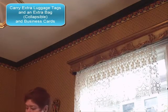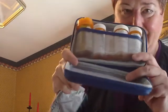So in terms of medications and such, you should always go with either backup prescriptions or such. I carry aspirin in case of sunburn. The other thing is that I go to my doctor and get a prescription for Cipro or Cipromax, because if you get sick to your stomach or something like that, that can be a lifesaver.